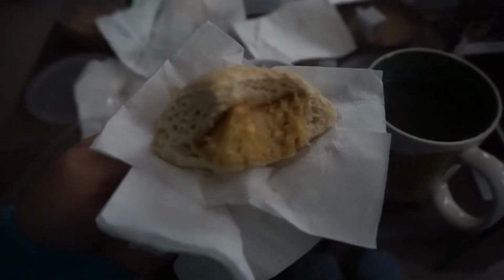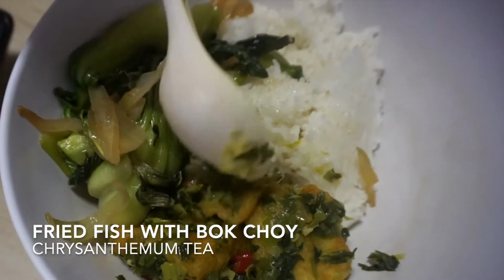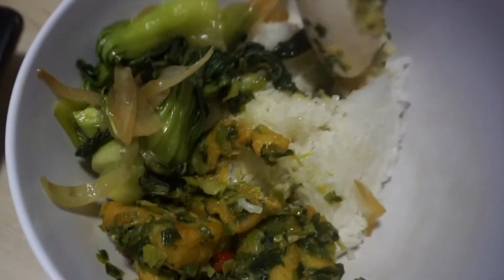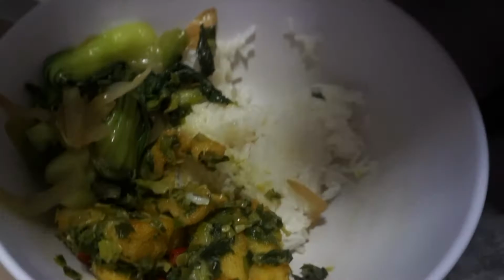And then I had some pandesal with flan in it that my cousin made. And I'm also having just some hot milk tea. And then for dinner, my mom or my dad made fried fish, and they sauteed this in red pepper and green onions. And on the side for veggies, I have some bok choy, and I just ate that with rice. And I'm having some Yo's chrysanthemum tea in a juice box.